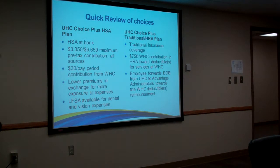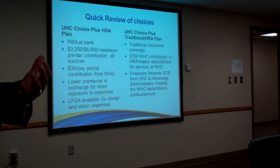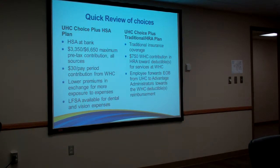You have two different plans here at the hospital. Your first choice was an HSA plan where your health savings account is at your bank, and the maximum that you can put on a single plan pre-tax is $33.50, or if you have a family plan, $66.50. That's from all sources because the hospital gives you 30 per pay period. So you can add all your own money to that if you wish as a pre-tax savings account. In exchange for exposure to more expenses, your premiums are a little less on an HSA plan.